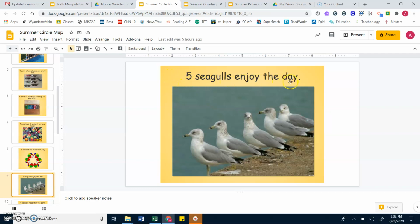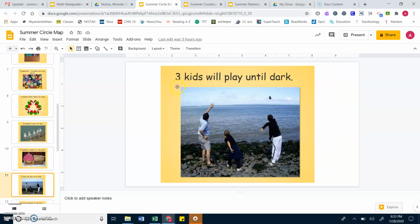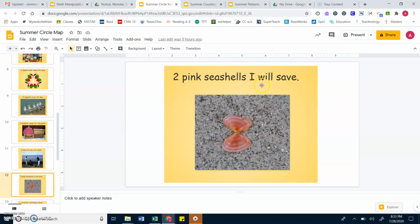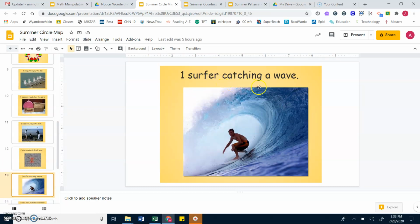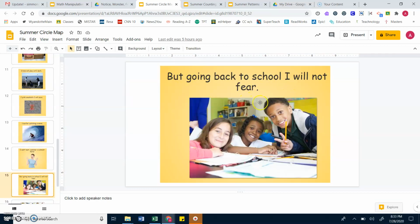5 seagulls enjoy the day. 1, 2, 3, 4, 5. 4 baskets ready for the park. 1, 2, 3, 4. 3 kids will play until dark. 1, 2, 3. 2 pink seashells I will save. 1, 2. 1 surfer catching a wave. 1. I can't wait, summer is almost here. But going back to school I will not fear.